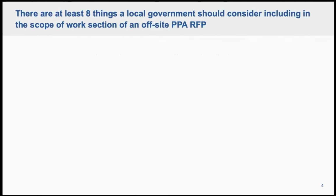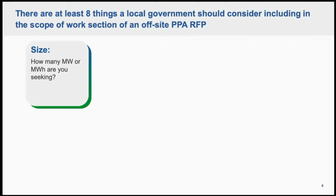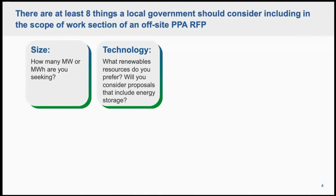A scope of work essentially means what the selected developer must fulfill. There are usually 8 things you should consider when writing the scope of work section of an off-site PPA RFP. The first thing is size. For example, how many megawatts or megawatt hours per year are you requesting? The second is which renewable energy technology you would prefer. We will consider proposals that include storage.